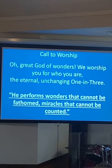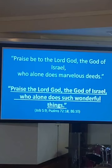O great God of wonders, we worship you for who you are, the eternal, unchanging, one in three. He performs wonders that cannot be fathomed, miracles that cannot be counted. Praise be to the Lord God, the God of Israel, who alone does marvelous deeds. Praise the Lord God, the God of Israel, who alone does such wonderful things.